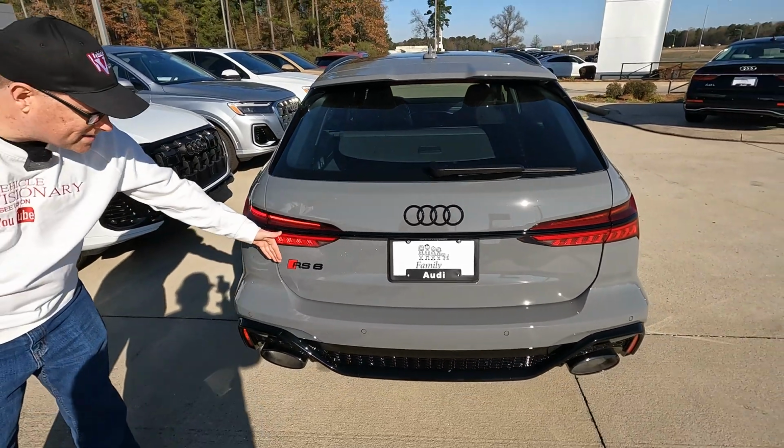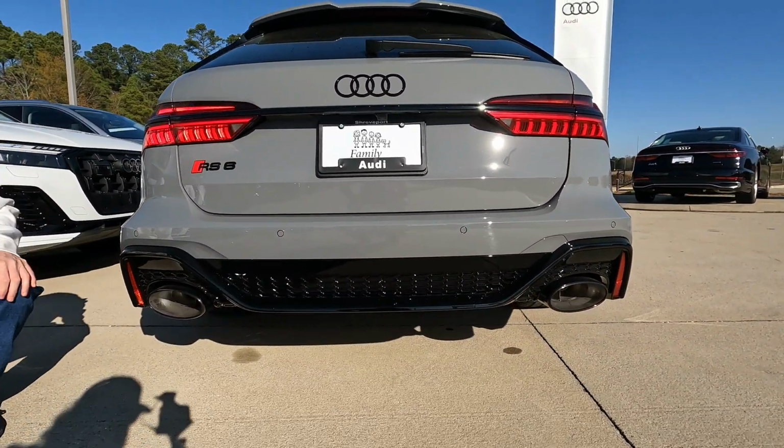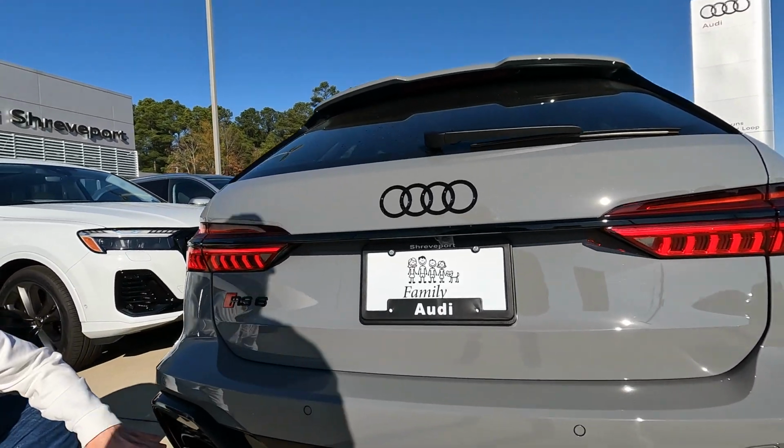There's your RS6 logo. And when we come down here to the exhaust, I hope Austin can get the right view. It might be a little tricky to do. This whole area here is actually just the outlet.